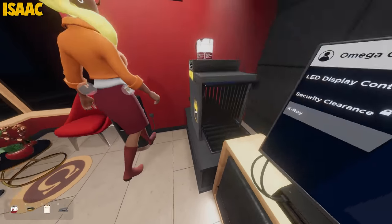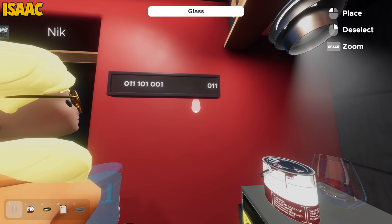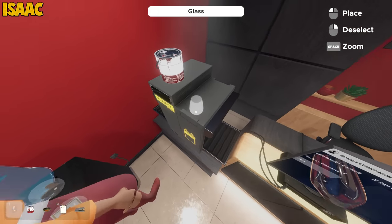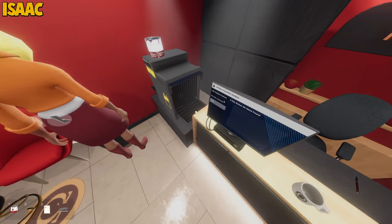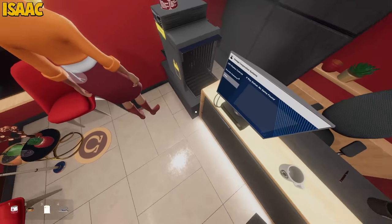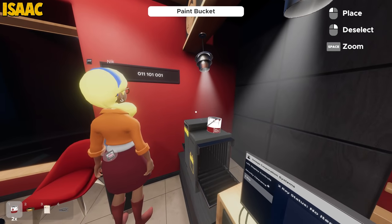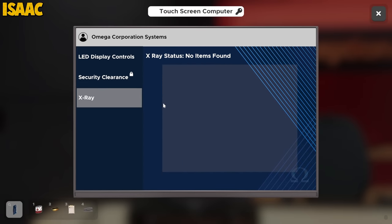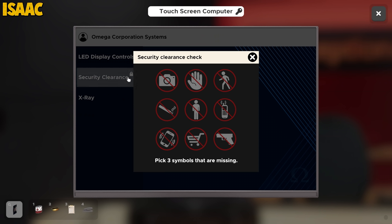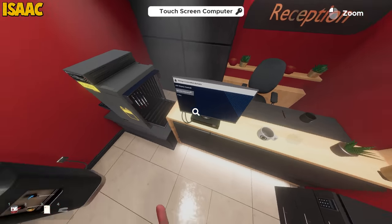Oh, Isaac. There's binary code up here. Where? Oh, there is. 01110101. Do you know binary by any chance, Nick? I actually do. So the last number will be 1. The first number will be 1, 2, 3. So it's 3. I think it's 341. No, 351. I think it's 351. 351.